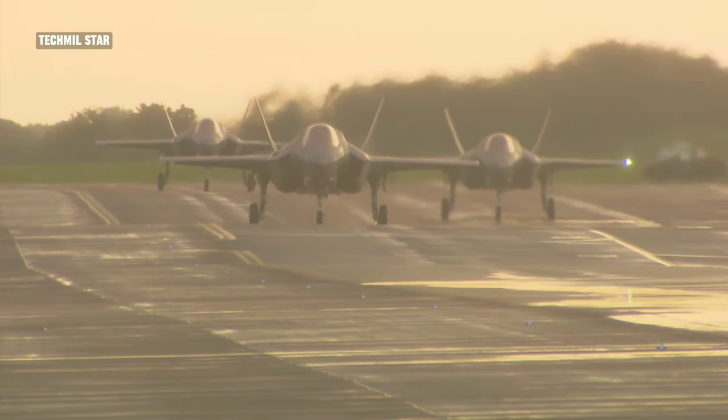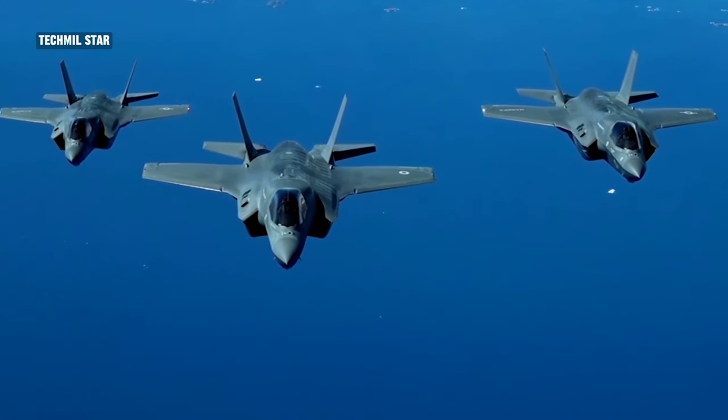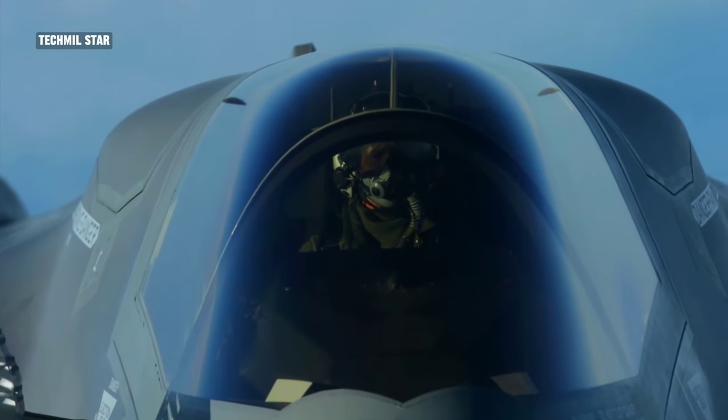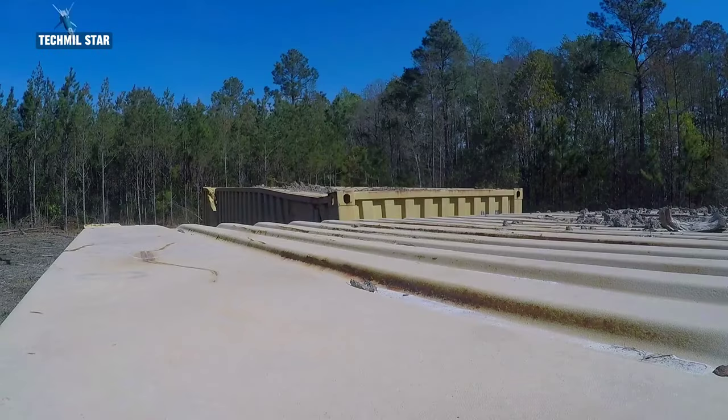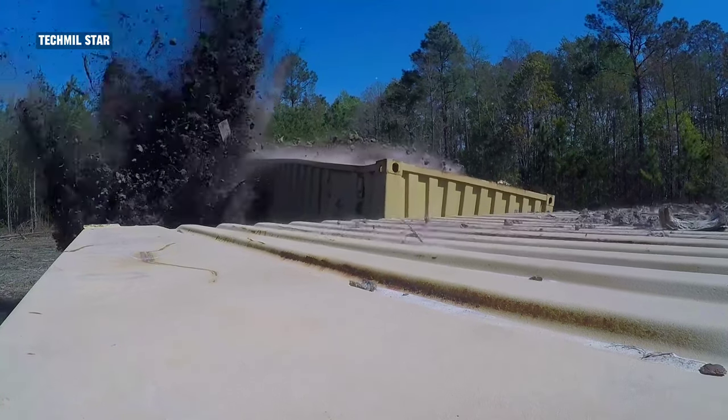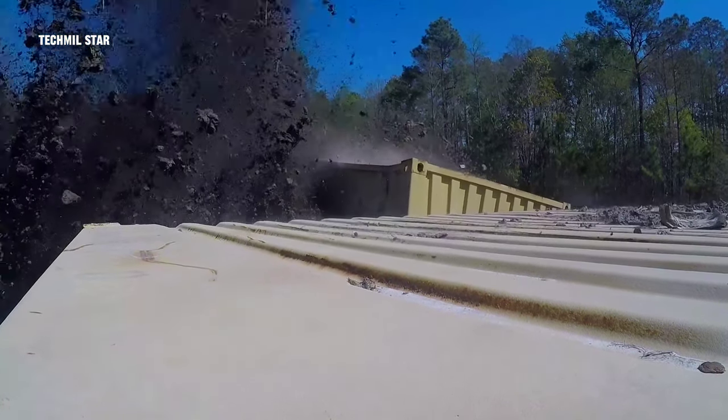The F-35 Lightning II is an advanced fighter jet that provides its pilots with extraordinary combat capabilities. With its diverse missile combination and high maneuverability, the F-35 is a formidable force on the battlefield.